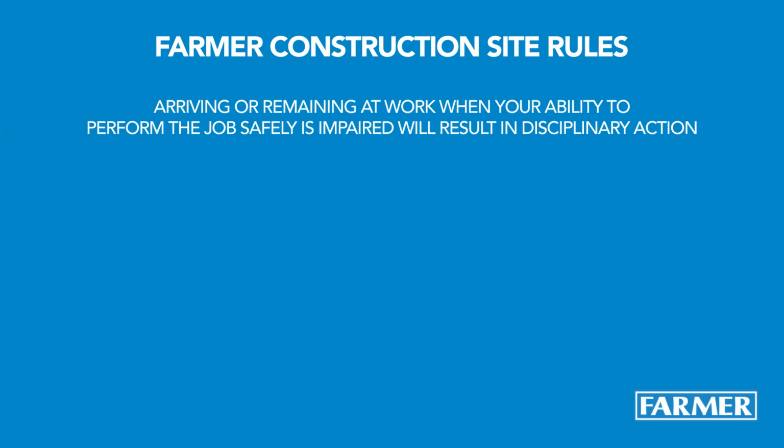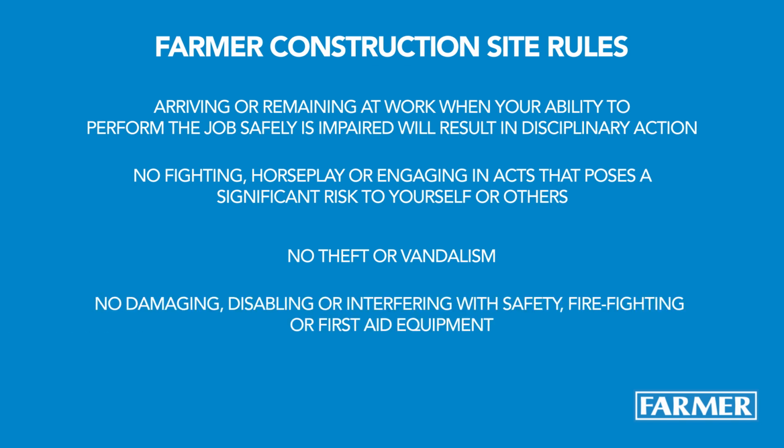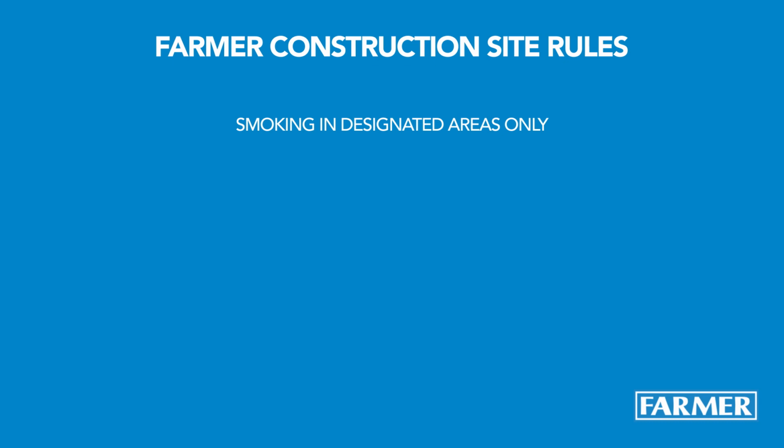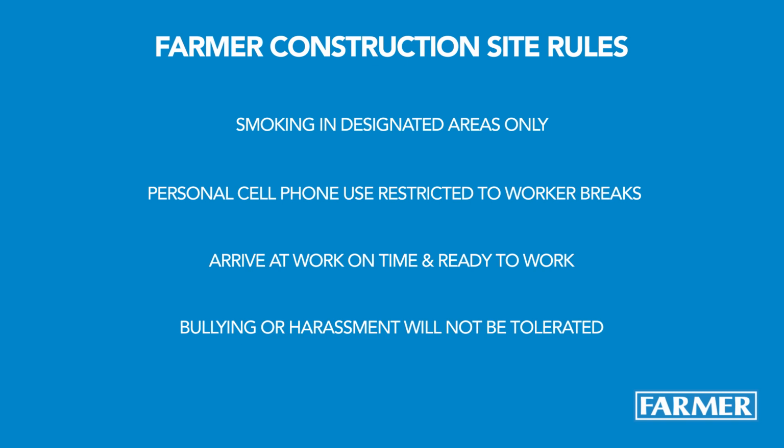Arriving or remaining at work when your ability to perform your job safely is impaired will result in disciplinary action. No fighting, horseplay, or engaging in acts that pose a significant risk to yourself or others. No theft or vandalism. No damaging, disabling, or interfering with safety, firefighting, or first aid equipment. Smoking in designated areas only. Personal cell phone use restricted to worker breaks. Arrive at work on time and ready to work. Bullying or harassment will not be tolerated.